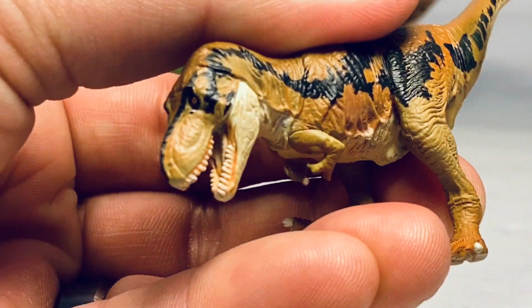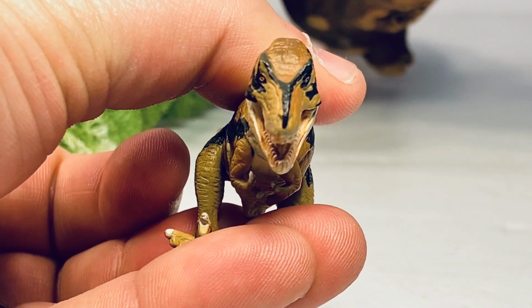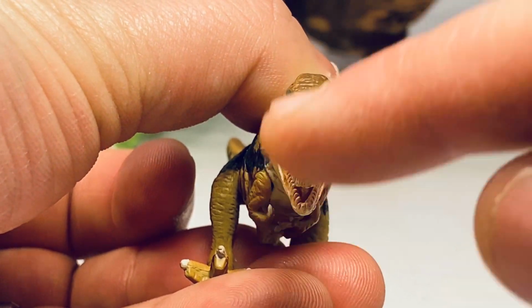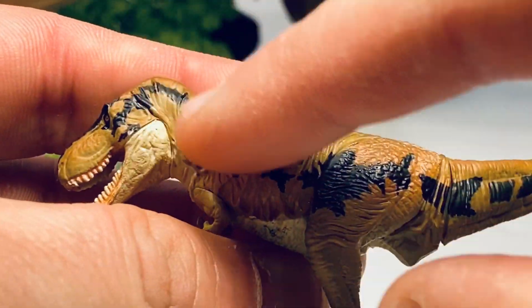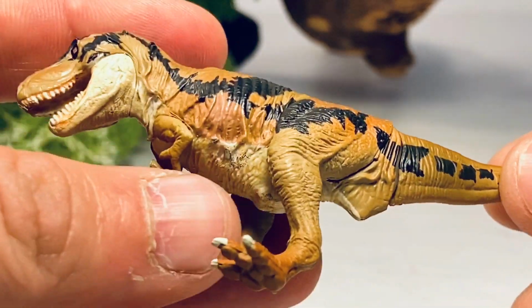So anyways, as you can see, this Tarbosaurus is beautifully done. It has binocular vision right here. The eyes are painted in orange with a black pupil. You've got black highlights along the top of the nose right here, going over those bony crests, over the eyes, going all the way down the neck, sides of the body, sides of the leg, all the way down to the tip of the tail.